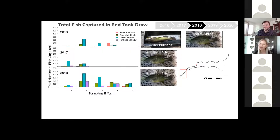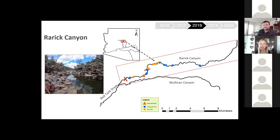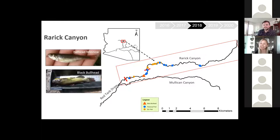Jumping forward to 2018, we were continuing our removals in Red Tank Draw, and we had 5 complete passes, with the most abundant species still being green sunfish, so not a lot of great news there. And with 2018, we continued surveying Rarick Canyon. We identified 23 perennial pools or tinajas, but unfortunately, one black bullhead was visually observed above the first waterfall. But we believe that the black bullhead distribution was really limited because they weren't observed in any of the stock tanks in the above drainage, and they were only visually observed in the one pool. So mechanical removal seemed feasible and possible for Rarick Canyon at least.